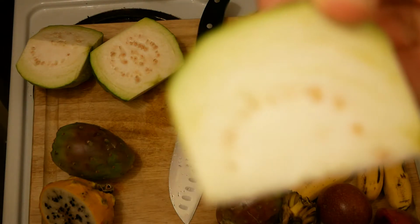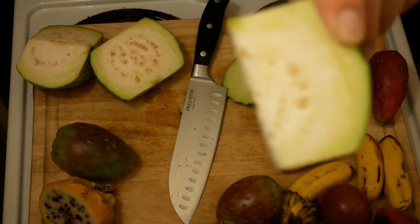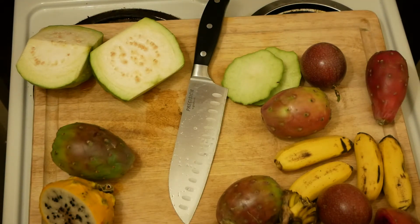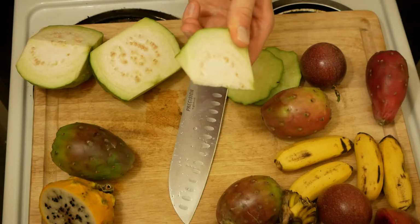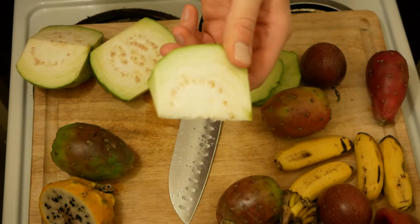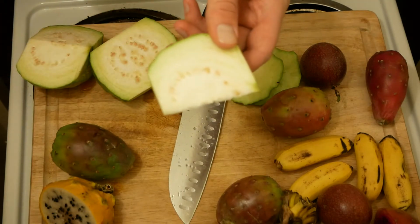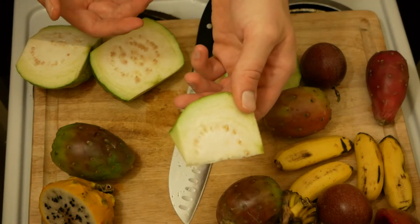But here, check this out. So that's a slice of the guava. And yeah, like I said, it's just kind of dry looking. It doesn't really have a whole lot of smell to it. It's kind of like the rind on a watermelon. That's kind of what it smells like. Actually, maybe with a little bit more green, like wheatgrass, when you juice up a shot of wheatgrass. Like the rind of a watermelon mixed with some wheatgrass. It's that type of green aroma.